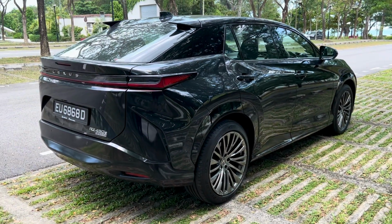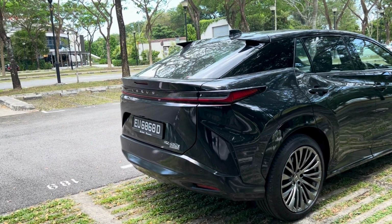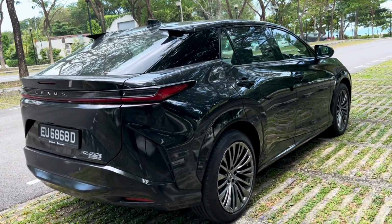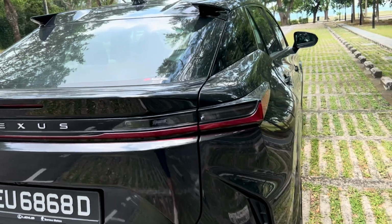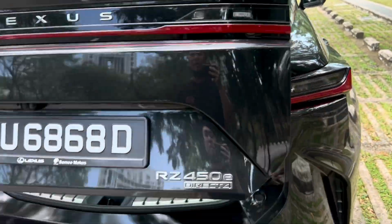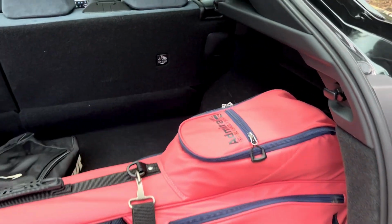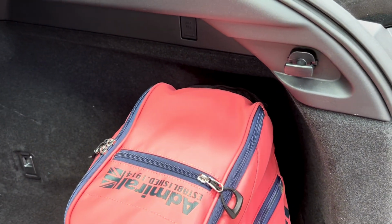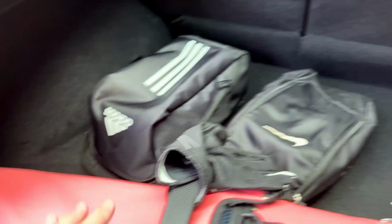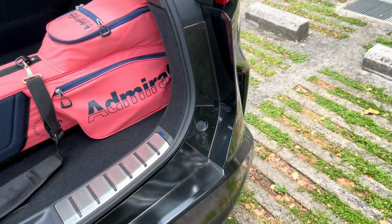But aside from all that, Lexus cars in general have always been known to be very popular among golfers. And for a long time I was wondering why, until I put my own golf bag in the RZ. So let's take a look. And as you can see, side to side, you can fit it all the way in, and there's still space on the side here, and there's still additional space for you around as well. So I think that is pretty cool.